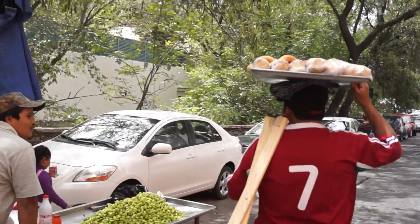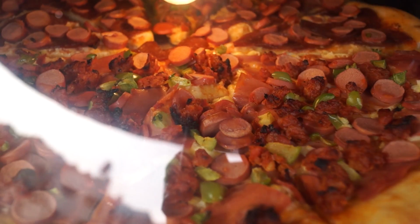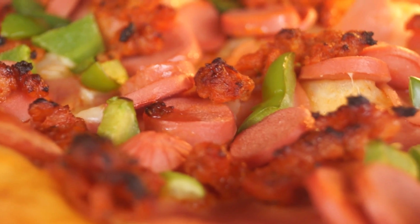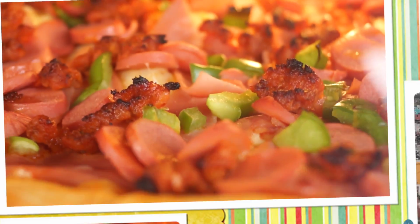Roast chickens are roasting, and a baker walking down the street with bread on his head. I love this town. The only thing that turns me off about Guanajuato is the abundance of hot dog pizza. I couldn't believe it was so popular. Give me a taco any day.